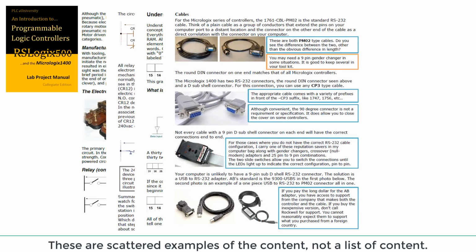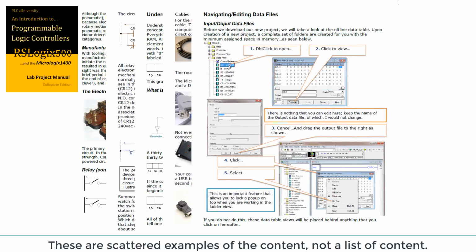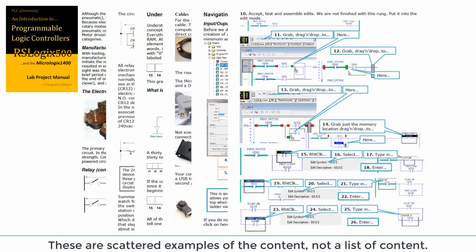And we go into more communication details than we did in the previous manual. And in both manuals, we discuss how to navigate and edit the data files, step by step. We don't leave out anything. Accept tests and edits. This is working with online programming, step by step. Once you've done this several times, then you don't need the step-by-step callouts that we use here.